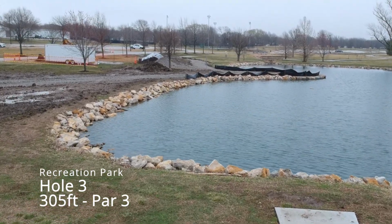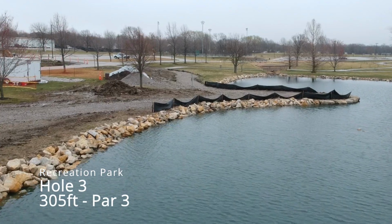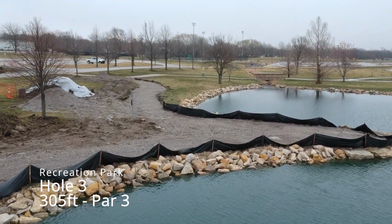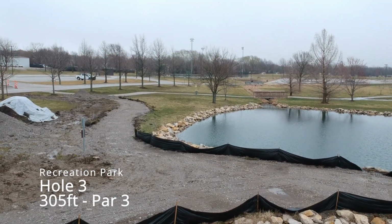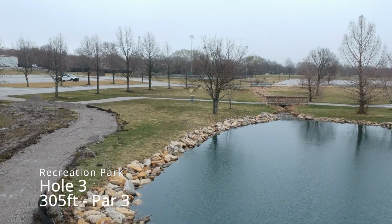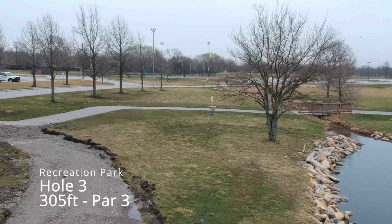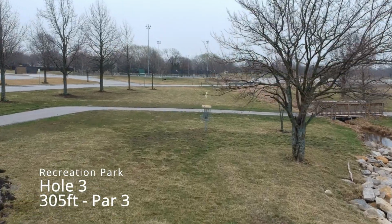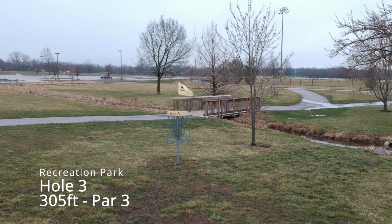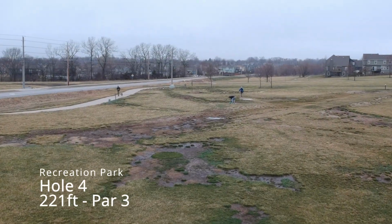All right, hole 3, 305 feet. This is going to be across the water. Once again, we're hopefully going to see a lot less construction here when this happens. This one is just a nice straight righty backhand hyzer shot. You do not need to worry about any sidewalks being out of bounds. The street that you see to the left and the pond is the only out of bounds you're going to need to worry about on this hole. There will be a drop zone on the left side of this hole if you go OB or if you choose to take your shot from that drop zone.